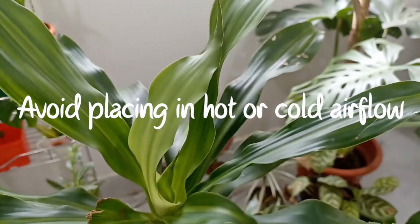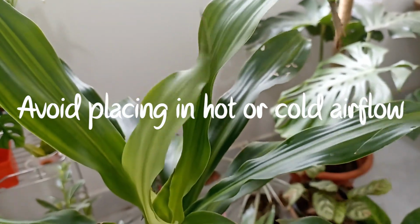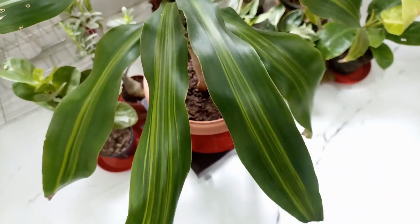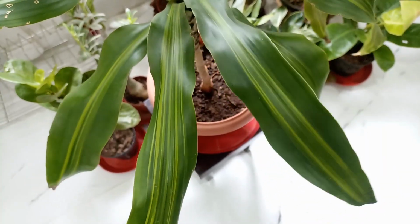And sudden changes in temperature, drafts, or exposure to cold air can stress the plant and cause yellowing of the leaves. Ensure your corn plant is kept away from cold drafts and try to maintain a stable temperature.